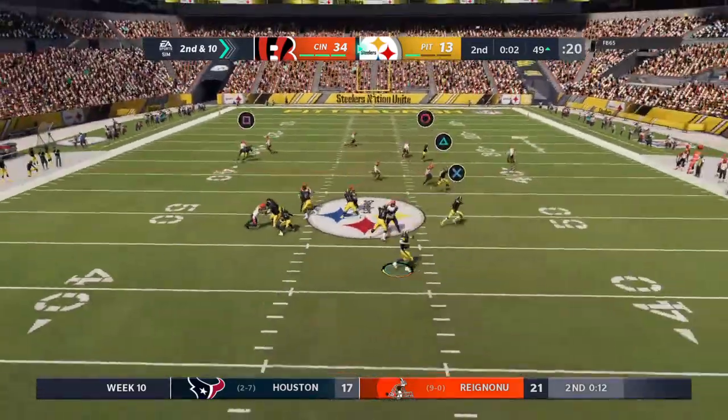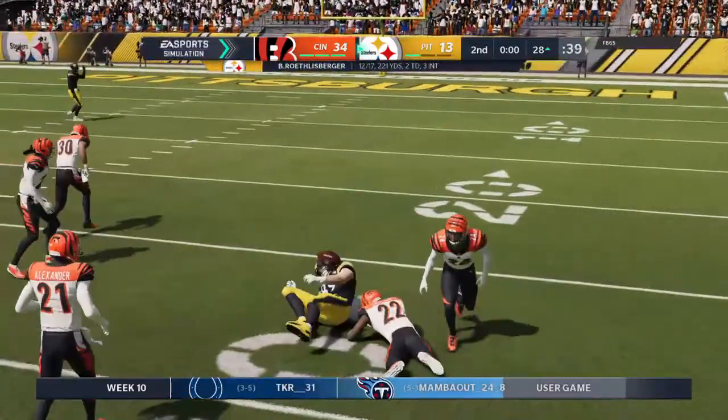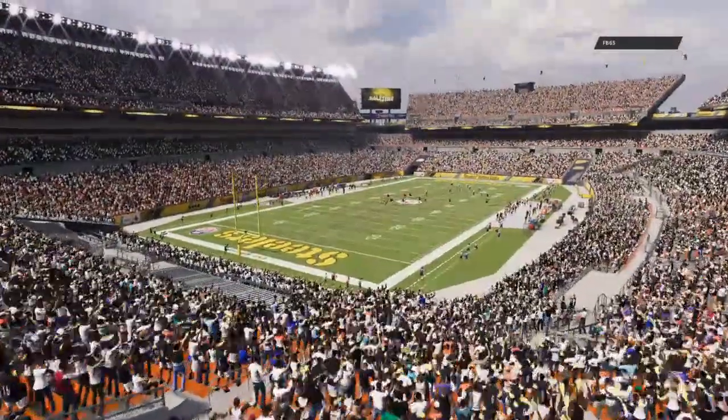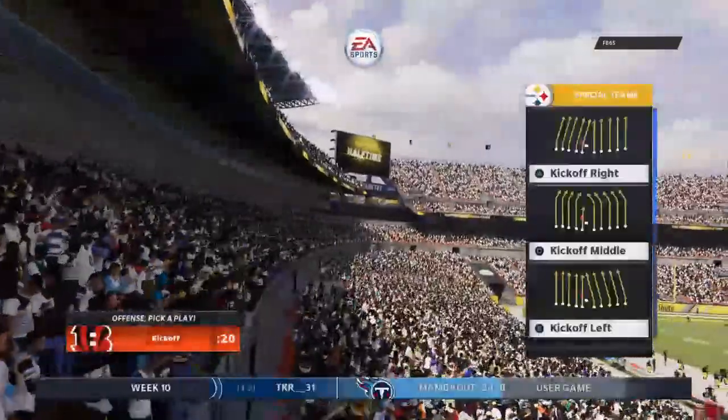Final play of the half. It's Roethlisberger, and yes, complete to the tight end McDonald. And he's got another 1st down as the tackle's going to be made at the Bengals 28. So we reach halftime in what's been a fairly one-sided game so far.